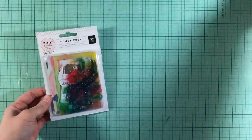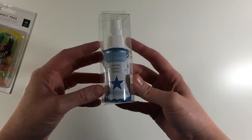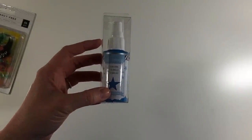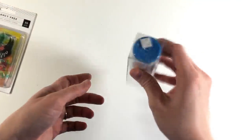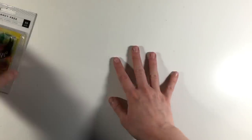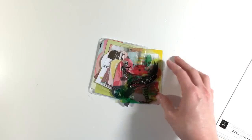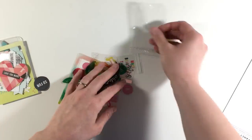And last but not least, I picked up the ephemera pack. So I'm going to go through this really fast just so you guys can see. Before I do that, I also want to show you that I picked up the Heidi Swap Color Shine. And this one is called Ocean. I didn't have this one, so I really wanted to pick it up. It's a really pretty color. So let's go through this ephemera pack because it's gorgeous and I'm dying to show you. All right, so tons of acetate right off the bat. Got lots and lots of acetate.